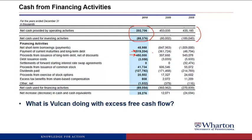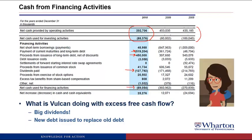The big thing that they're using their cash flow on seems to be paying big dividends to their shareholders, to the result where their net cash from financing activities is actually negative. It's an outflow. So instead of raising money through issuing stock or borrowing new debt securities to invest in the business, they're in a position where they're generating a lot of cash from their business. They're not investing much, and so they're paying out these huge dividends to their shareholders. Seriously, Vulcan paid out almost as much in dividends as had come in from operating cash flow.